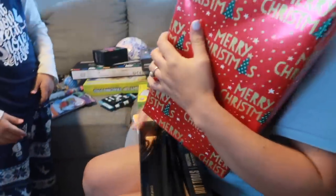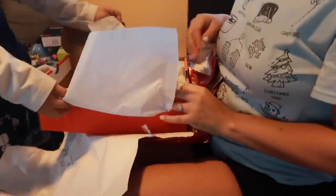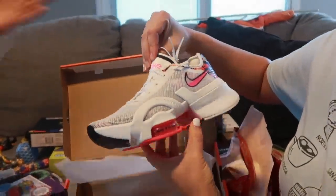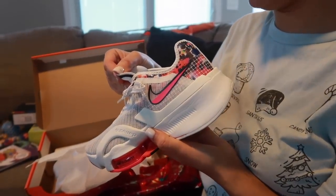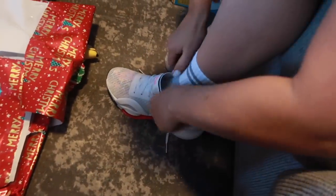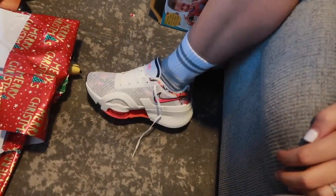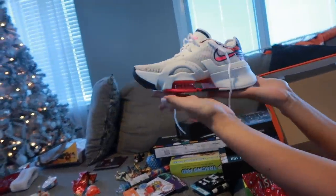Oh my God. One more. Oh my God. Those are nice. 6.5. They might not fit. I've never seen these before. Yeah, they're a little tight. Oh, shoot. I don't think that's good. Wow, but they're really nice. We gotta size up. But they're nice.